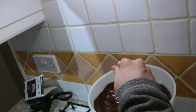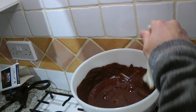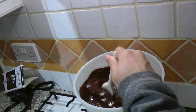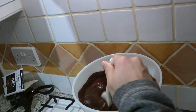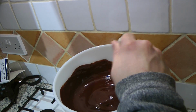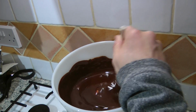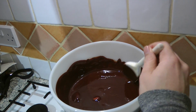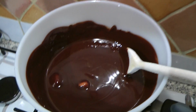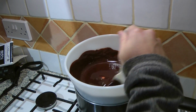Right, I want to give this a little mix. I like the shine you get from the chocolate sauce when you mix it with butter, but it's basically fat. Yeah, it's like a ganache. That's pretty much what it is. It's just the mixture of butter and chocolate melted, and it gives it this lovely shine. I don't know if you can see it on the camera, but it's looking good. Not long to go on that now.